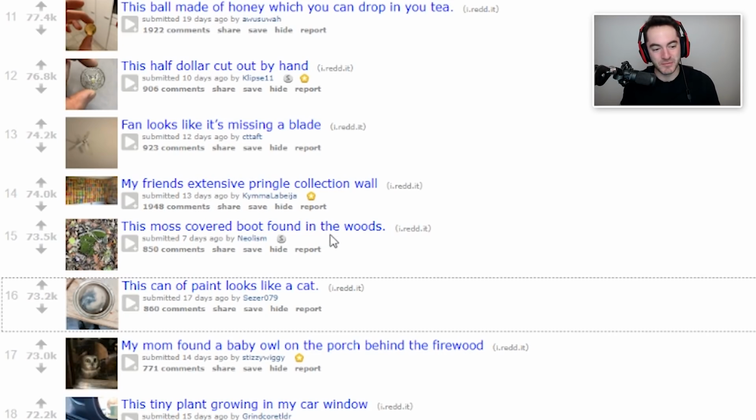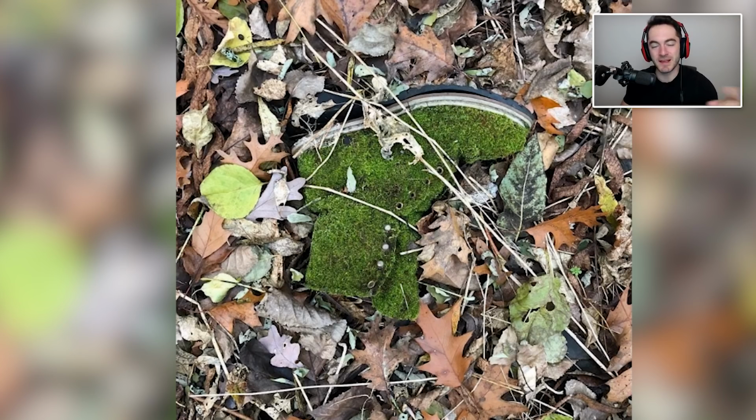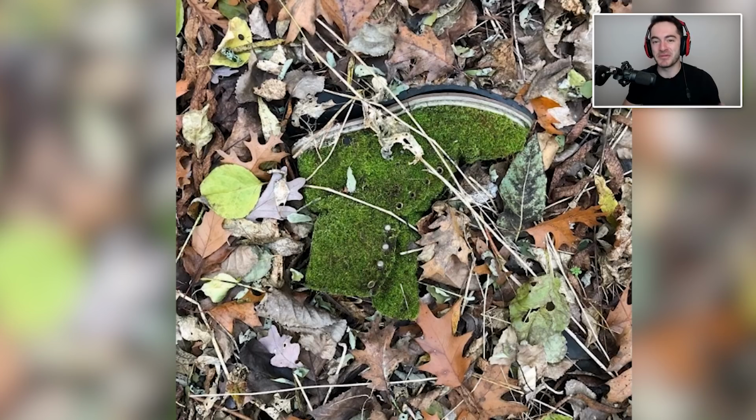This moss-covered boot found in the woods. Oh, I wonder if that came from the car. The environmentally friendly car. This was in the trunk of it. This is the environmentally friendly boot. Or maybe the same person posted both of these and it's from a crime scene that they found in the forest, where it's been out there for a long time, in which case I can understand that, but otherwise not so much.